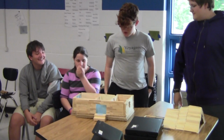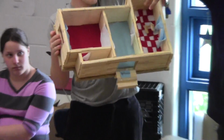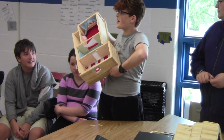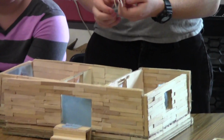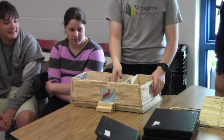So currently we have four rooms. We've got a kitchen, and we've got an entryway. We've got a living room, and we've got a bathroom. We also have our own unique crafted furniture. This. And curtains, and we have felt doors as well.